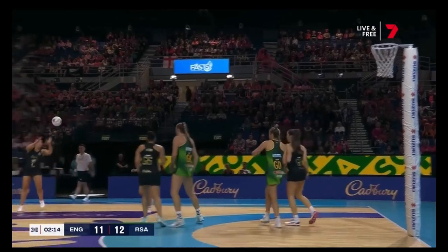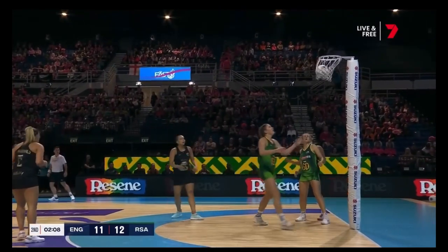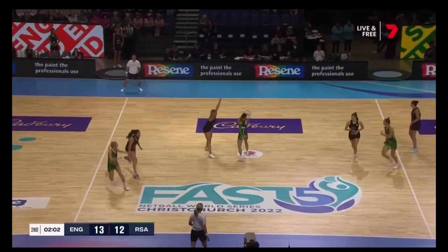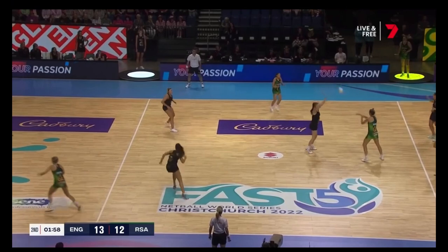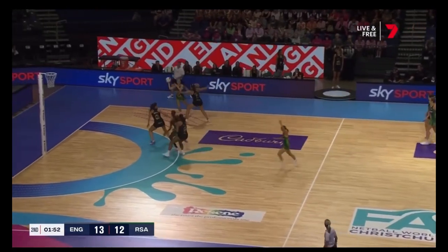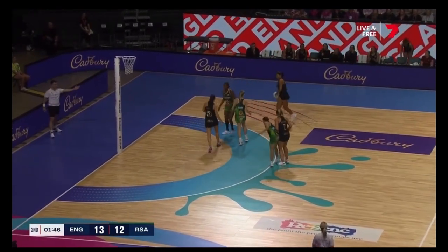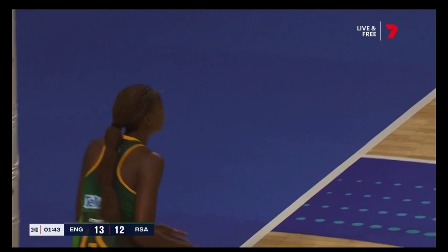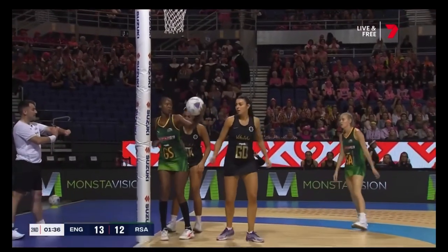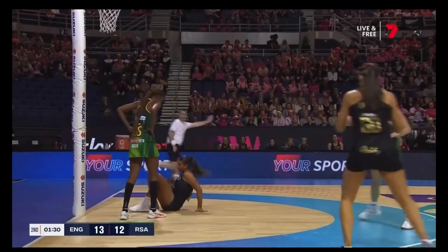England again knocking at the door. I'd like to see the centre defend the shot as it's going over the back of the head. Yeah, that was beautifully collected, and that's another two for England. 13-12, England lead. Closing in on the power play, second quarter. Goalkeeper in the two. Contact centre. Just dribbled over the back of the hoop. Oh, and that one defied South Africa as well.